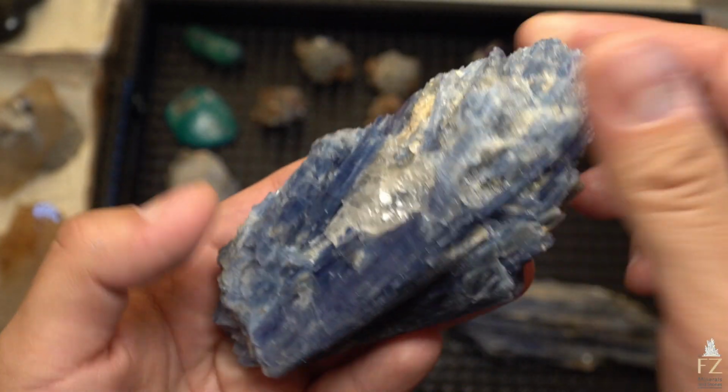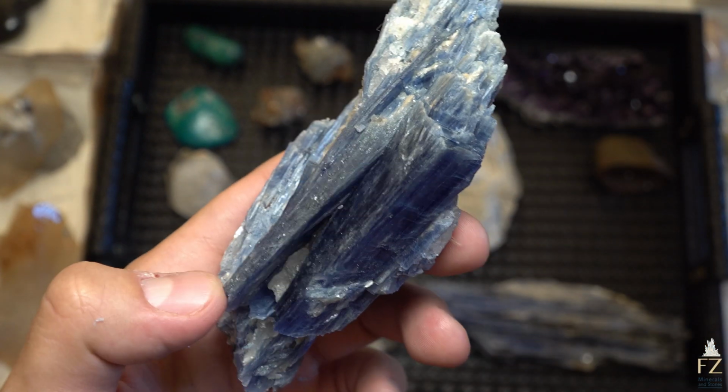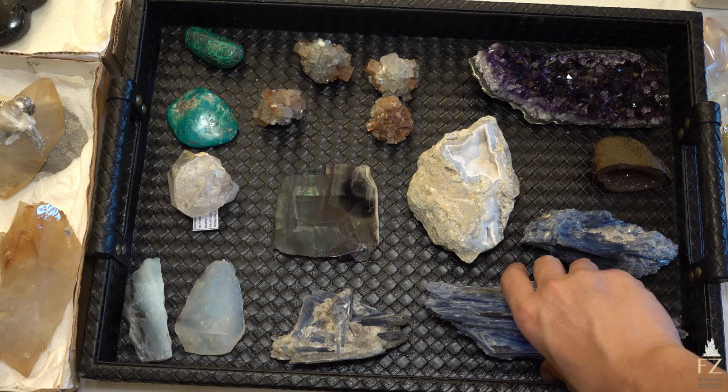I bought some of this stuff because it's really good for cleansing and hope, and it also gives your pineal a little bit of power, but it's a really awesome stone. Just overall awesome stone, and I was really looking out to get some of this stuff this year, and I'm so glad I did. So that's one cluster.